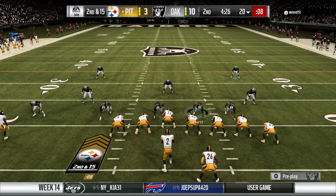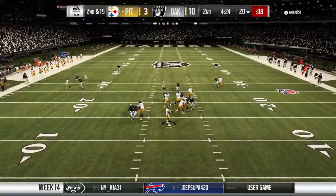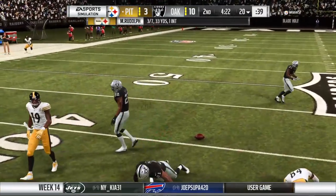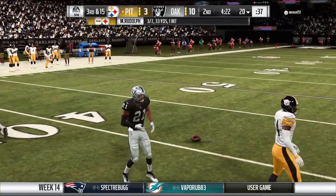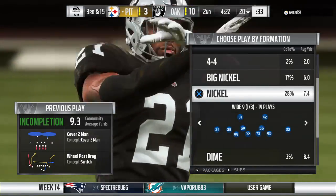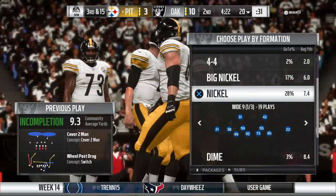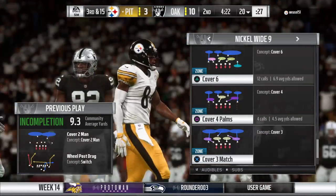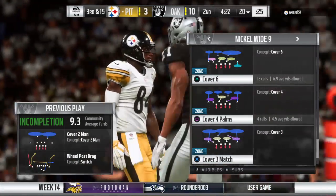All right, here we go. Out of the gun, Rudolph. And incomplete there. A nice hit jars the ball free and brings up 3rd down. It's never a bad idea to try and get it to Antonio Brown, but there must be a little bit of the Madden curse going on for our cover athlete here. He hasn't been able to get that elite separation that we're used to seeing from him.